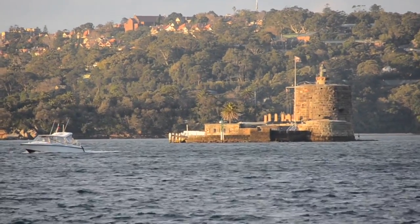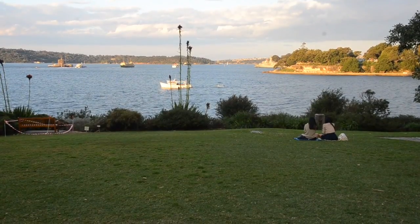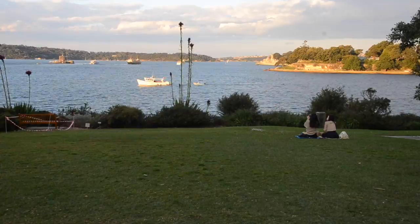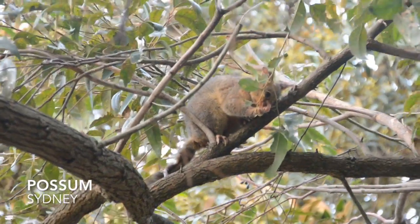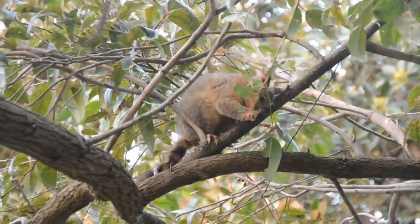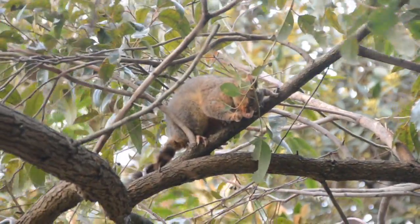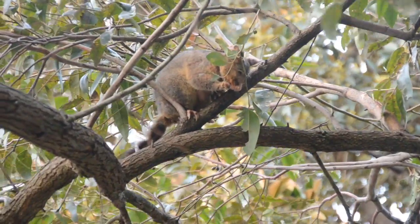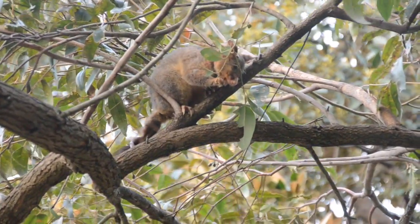Beyond all the birds, we also came across an unusual looking animal that we later identified as a possum. So Kathy, what is he? I don't know. A wombat, a possum, a cute little thing with a strange tail. I don't know. But I stalked him across the park.